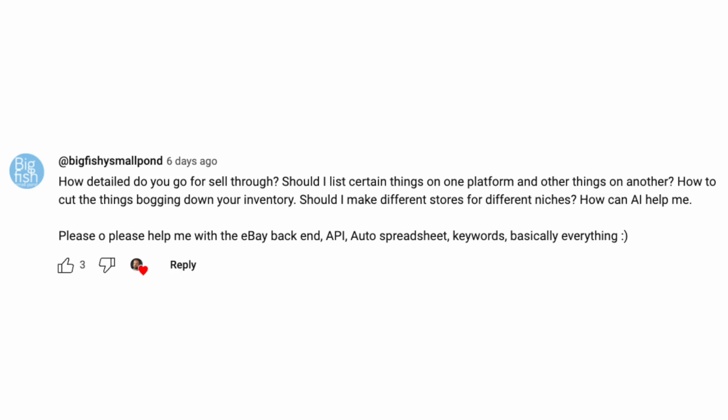The next question here is, how detailed do you go for sell-through? Should I list certain things on one platform and other things on another? How to cut the things bogging down your inventory? Should I make different stores for different niches? How can AI help me? So I'll just jump into all of these.